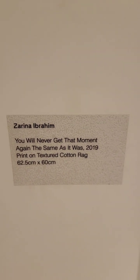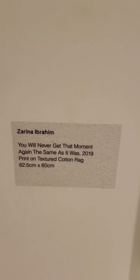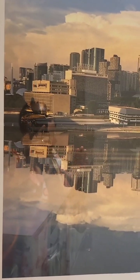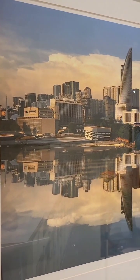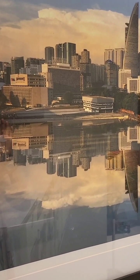Yeah, here we are on another piece done by Zarina Ibrahim. You will never get that moment again, the same as it was. 2019 print on textured cotton rag, 62.5 by 60 centimeters. You know, photography, you capture one moment and it stays there still for life, and you may never get that moment captured again in the essence that you captured it in. This picture speaks volumes. This moment when she captured this, you could never be able to capture this again.